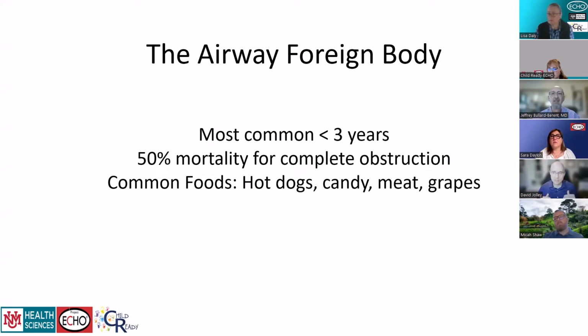The mortality rate for a complete airway obstruction is 50%. This is something that is sadly very problematic. Most common foods: hot dogs, candy, meat, grapes. So if I'm ever at an event where there are hot dogs, I always worry just a little bit. And this is why we recommend that parents cut up hot dogs into very small pieces, and grapes, even cut those up before giving them to small children.